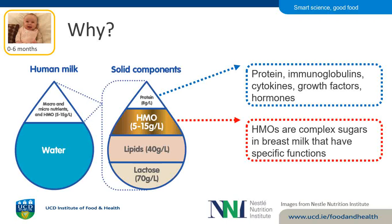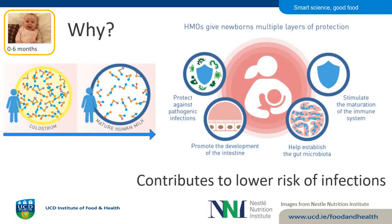So starting with the protein part, as part of the protein component in breast milk, we have immunoglobulins and cytokines. And these are two types of proteins that are involved in the immune response. We also have growth factors and hormones that are important in regulating growth and development. So all of these types of proteins essentially are important in that immune response, I suppose. With the HMOs, these are human milk oligosaccharides, and these are the third most abundant component in breast milk. And these are complex sugars that are specific to breast milk that have very specific functions that again are supporting that immune development. And so the next slide just shows that in a little bit more detail.